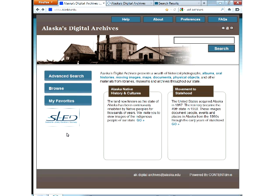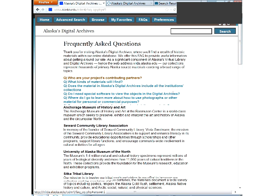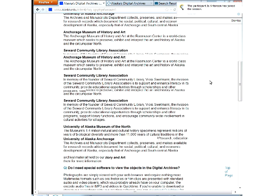It comes off of the campus in Fairbanks. It was part of the supercomputing site at one time, and now it's been moved into the library. It has moved from being a grant-funded project and a collaboration between these partners that I've got up on the screen, and it's actually become part of our programming for all of the institutions. The principal institutions are the Museum in Anchorage, Museum in Fairbanks, and the State Historical Collection. And then the other institutions, we've been able to bring in some other collections.